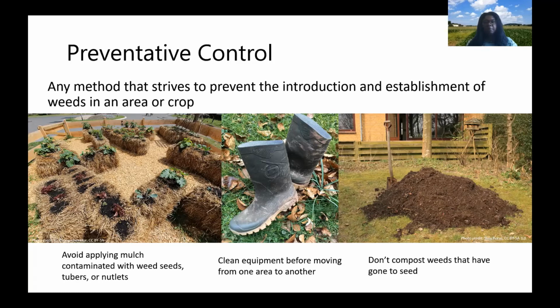That can be, for example, if you're mulching an area and using straw mulch, making sure that you're not putting down mulch that is contaminated with weed seeds. So try to source your mulch from a reputable vendor or ask, was this straw harvested, let's say you're using rye straw, after the rye went to seed or before the rye went to seed? Because if it's after, it's probably going to have much more rye seed, and you'll probably see rye plants come up in your garden or wherever you're mulching your garden beds.